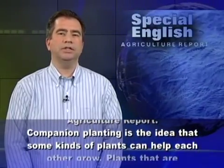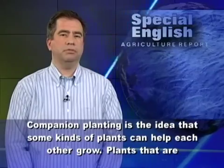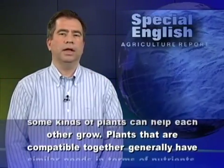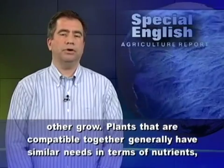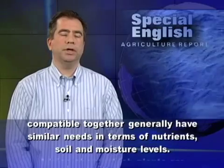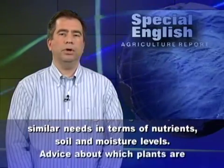Companion planting is the idea that some kinds of plants can help each other grow. Plants that are compatible together generally have similar needs in terms of nutrients, soil, and moisture levels.